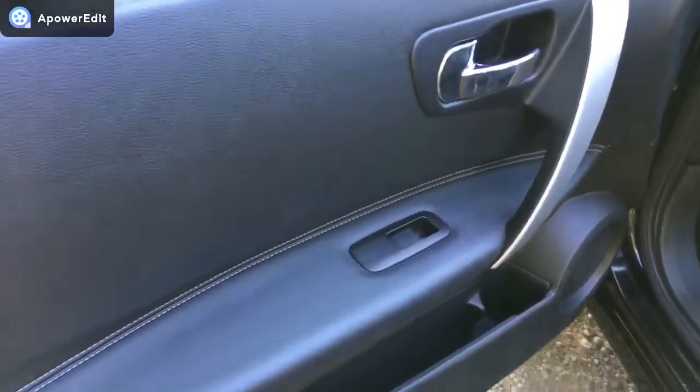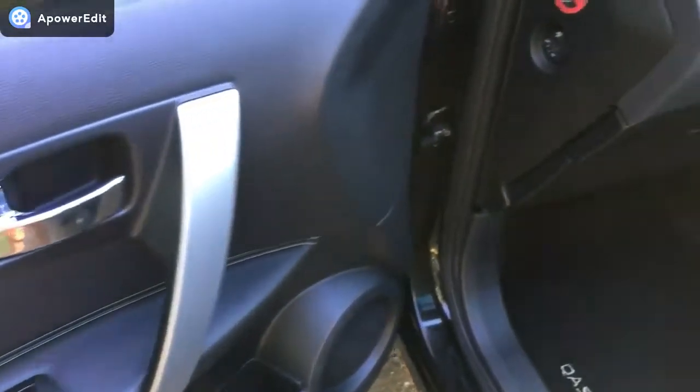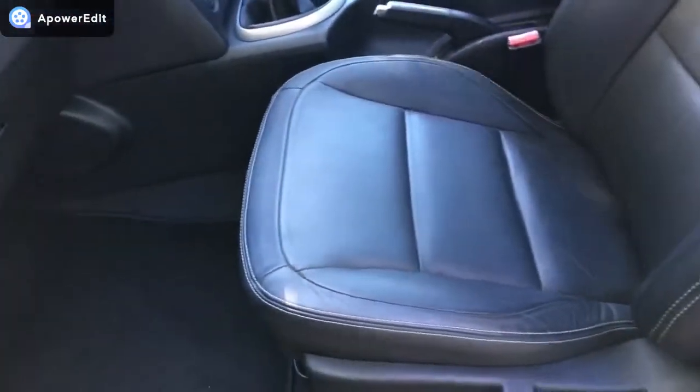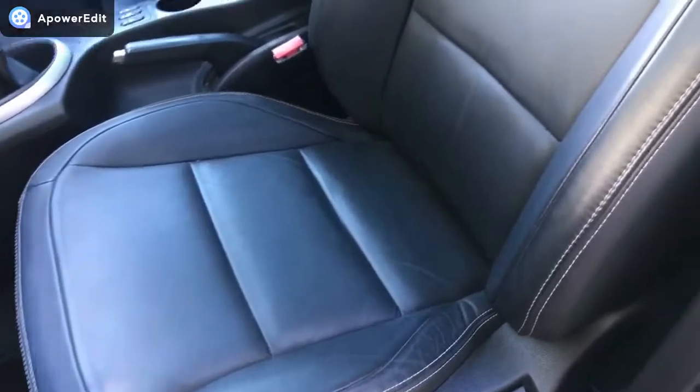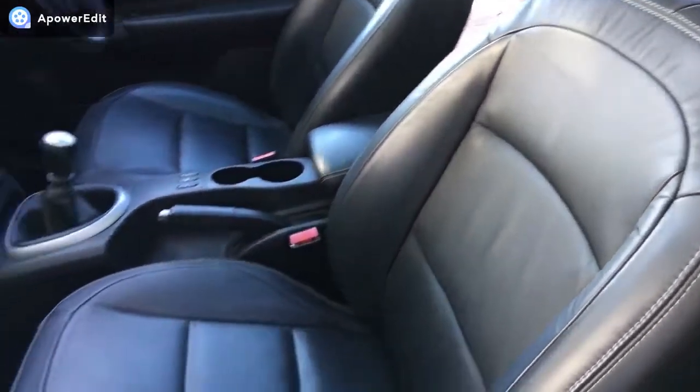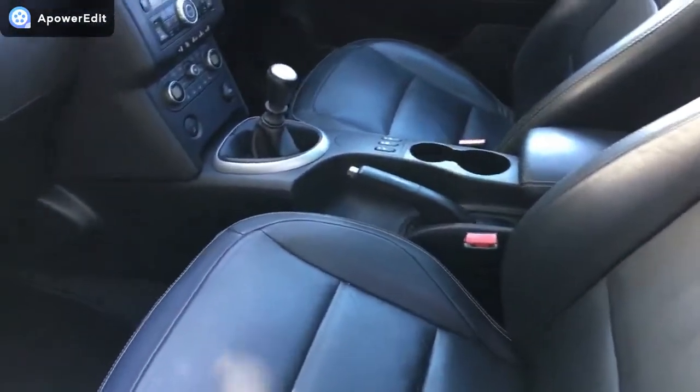Front passenger door card, again, looks pretty much as new. Footwell areas are all very, very clean and tidy in the vehicle. Front seats, front passenger one here, again, just looks as though it's been given minimal use. So there's just been one person really driving this car because all these seats are in just wonderful condition.